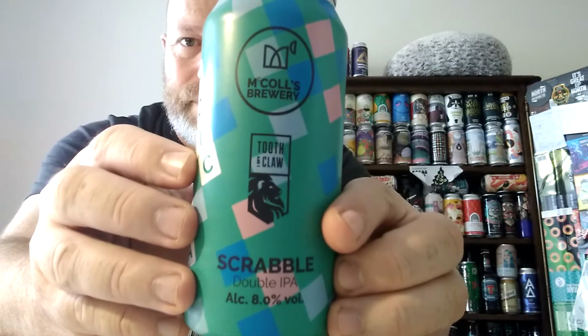We've got a beer from a local brewery to me in Bishop Auckland called McColl's Brewery, which I respect a lot. They've done some great stuff. Haven't reviewed many of them. I think this may only actually be my second beer review from them, but there will be more coming on. And we've got a collaboration between them and Tooth and Claw. And we've got a double IPA. Now, this beer came out, I think, the week before last, and it's entitled Scrabble.